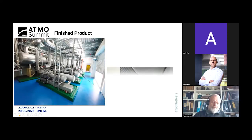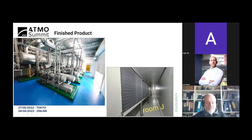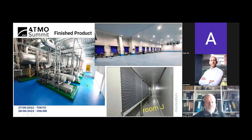So here, the picture on the left is of the finished plant room. You see the two horizontal vessels in the background and the four compressors in front of the vessels. This is the lower of the two ante-rooms. You see the 4-fan evaporator here. And this is the evaporator arrangement in room J.